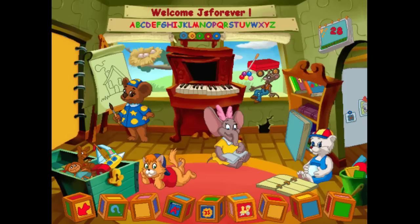Every time you win a game, you'll get a train ticket. The last four blocks will show you how many train tickets you have. Once you have four tickets, you get to go on a magical train ride. After that, if you ever want to see where you've been, click on the block with the blue passport.